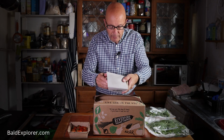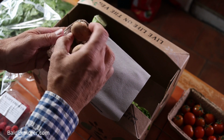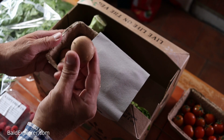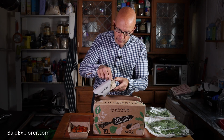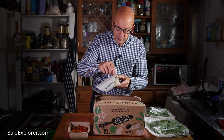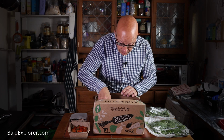There's another little punnet of something in here which I need to have a look in. Oh, these are the mushrooms, and I forget what kind of mushrooms they are. These are the brown mushrooms. They look lovely. Yeah, they look and smell lovely. These have all got the minerals and the nutrients that you need in your body. This is one of the reasons. It's not just, you know, posh food. This is proper food. That's what I'm after.